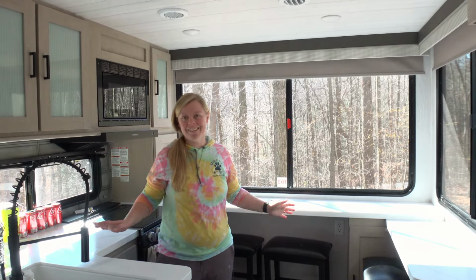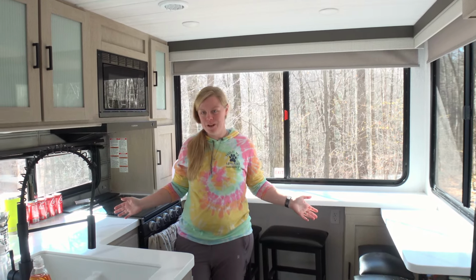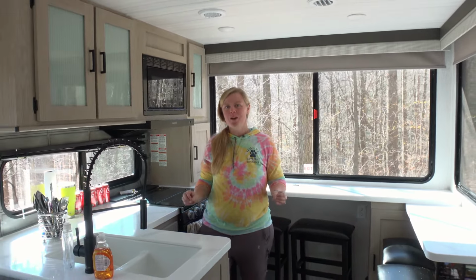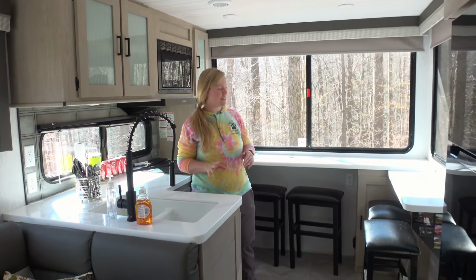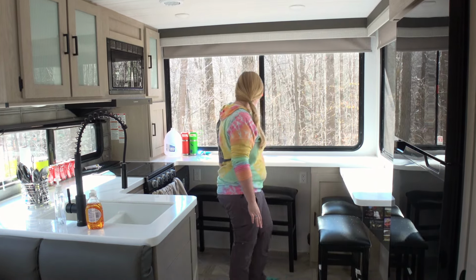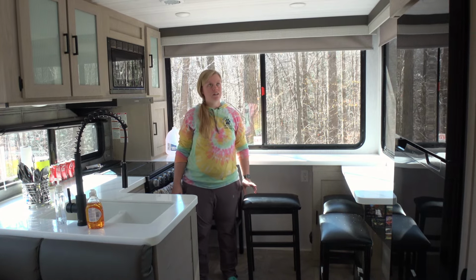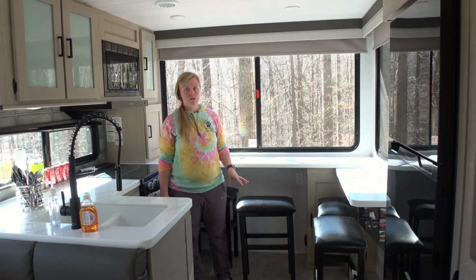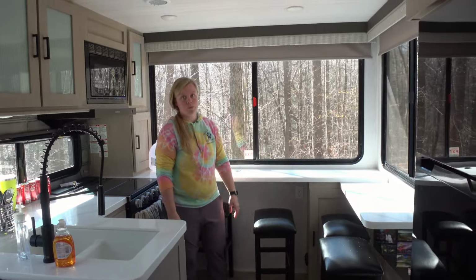Look at all the space I have. It's not this wide. I have space, and we have all been in here at the same time with minimal annoyance. Still annoyance, but minimal annoyance. That's kind of nice. We're not wasting space with the dinette. We've got countertops and stools, which has gotten a little bit crowded for 2 adults and 2 children, but you turn the stools like this, problem solved.